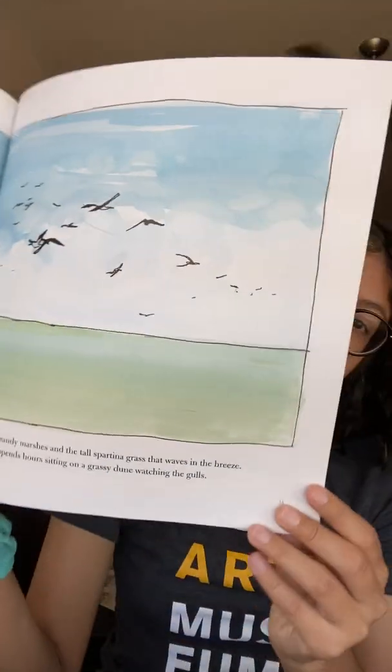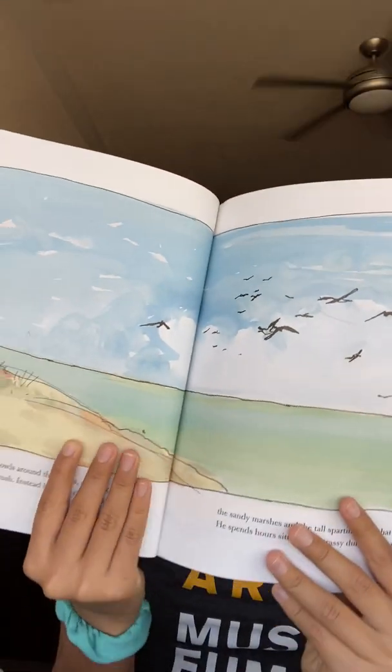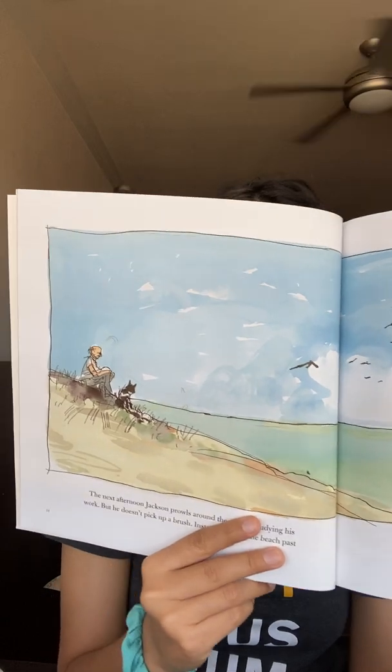The next afternoon, Jackson prowls around the canvas, studying his work, but he doesn't pick up a brush. Instead, he walks the beach past the sandy marshes and tall spartina grass that waves in the breeze. He spends hours sitting on a grassy dune, watching the gulls. In the barn, the layers of paint dry. Almost a week passes before he dips a brush and begins his dance.